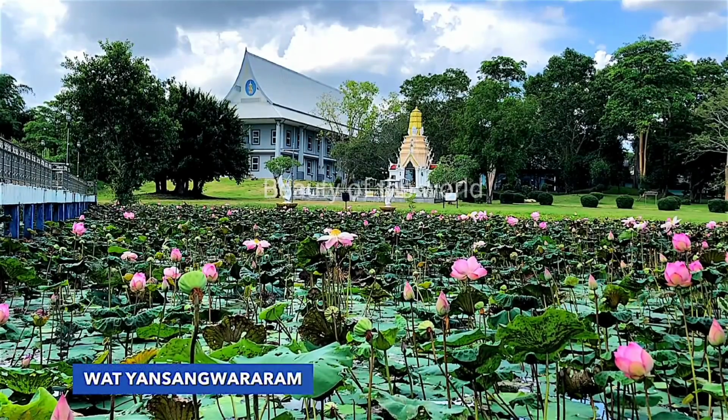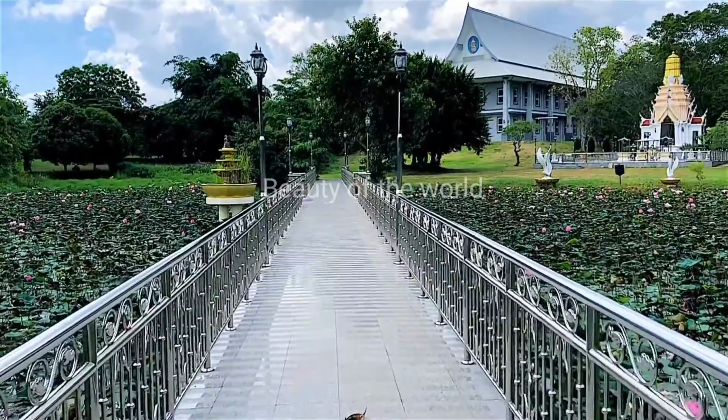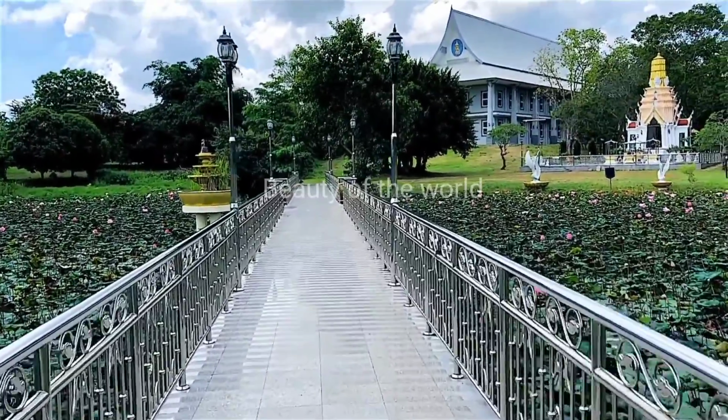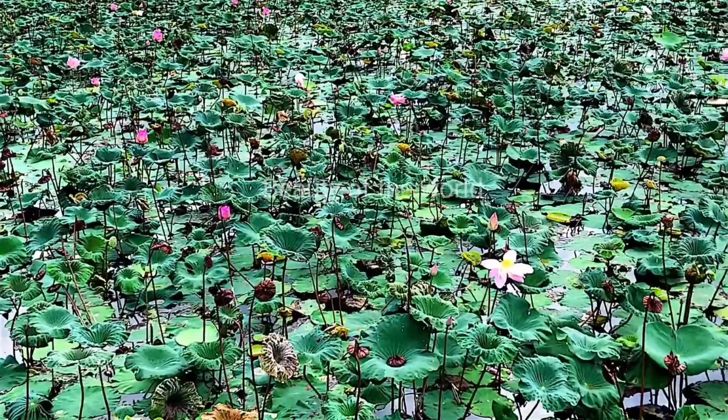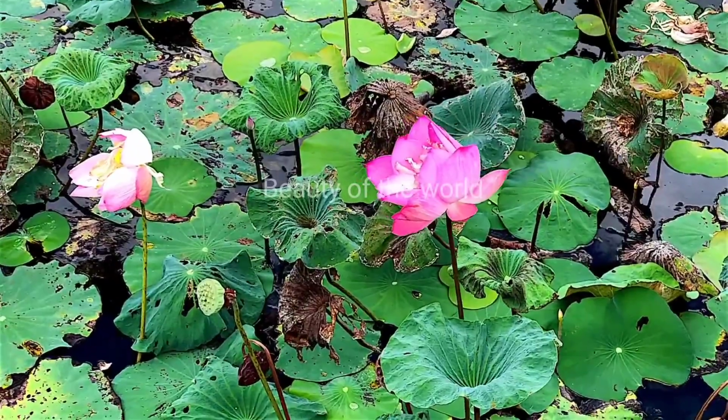Wat Yan was built in 1976. It is relatively modern and one of the most significant temples in the Pattaya area because it comes under the patronage of His Majesty the King.